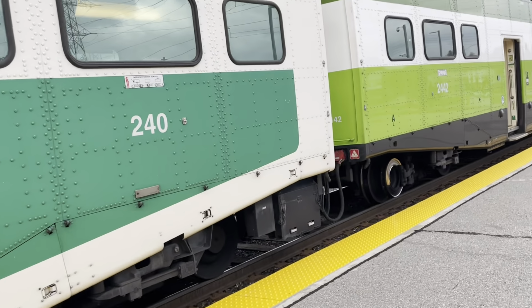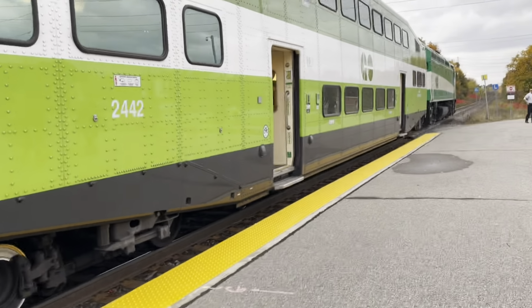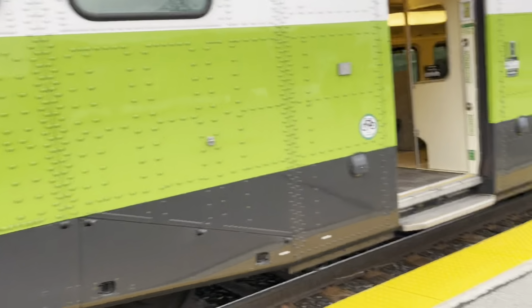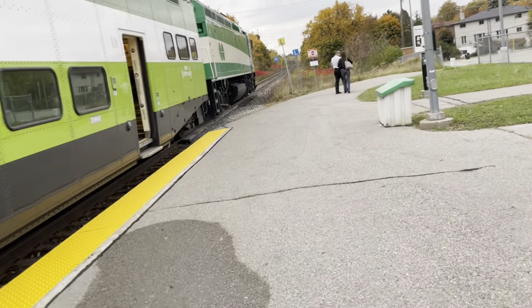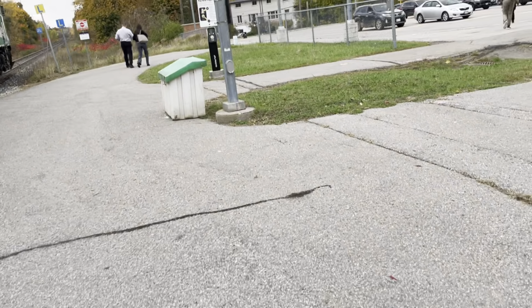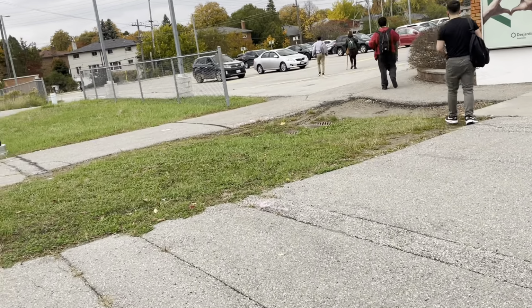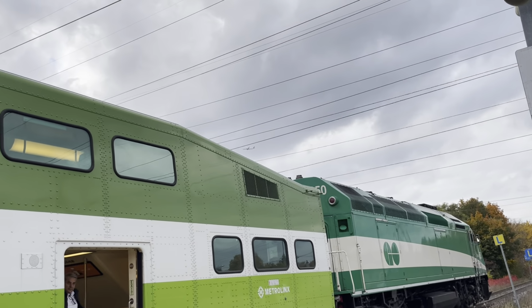Okay, let's get off. Made it. Now I gotta tap off. See, that's the old cab car. Now this one has the Metrolinx livery, but if the four digits start with 2-4, then the seats inside are going to be blue. It's the 4000 series that have the different seats.